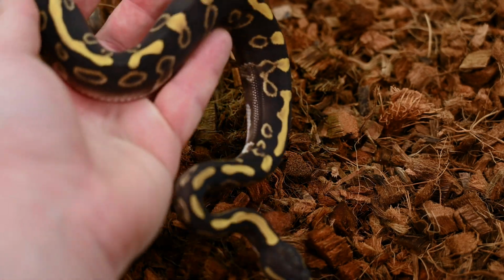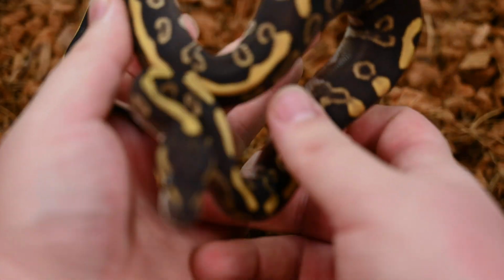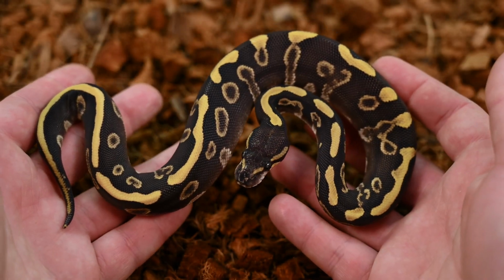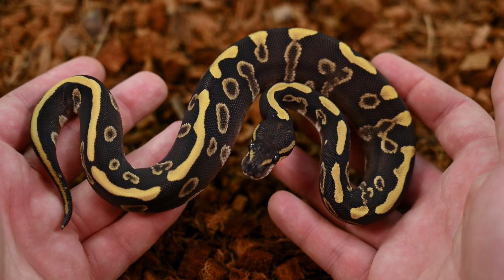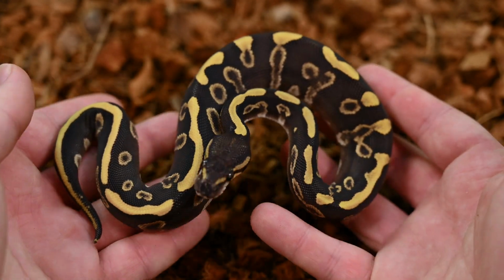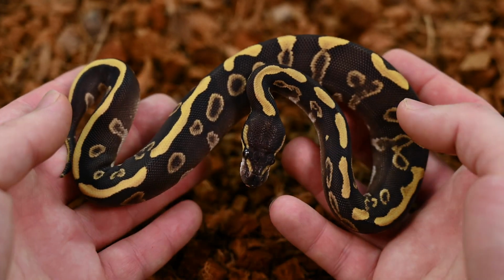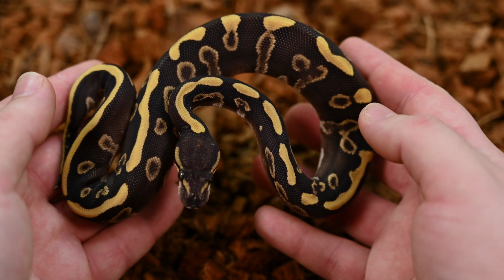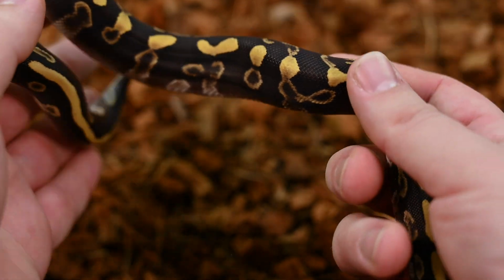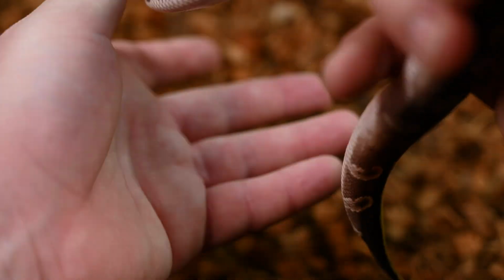Okay, next one is something that is pretty cool, in my opinion. This is what I believe is a GHi Mojave Leopard. So, the same thing as that other one we just showed, just with leopard. But from what I've seen in examples that others have produced, when you add leopard to a combo such as GHi Mojave, where it might not have a lot of pattern on its own, leopard just totally whacks it out, adds contrast, adds all these alien heads on the side.